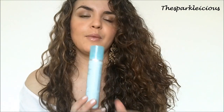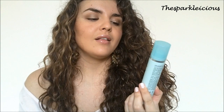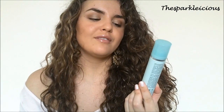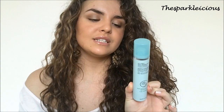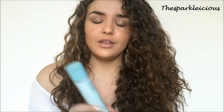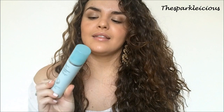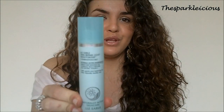The next one is by a brand you all know I adore, and it's the L'Oreal Skin Repair Light Moisturiser for combination oily skin. Now this is a really nice, very natural moisturiser. It's quite heavy in the sense of it doesn't sink into the skin really quickly, so I like using this at night. And I absolutely adore the packaging of it. I think the packaging is just beautiful.